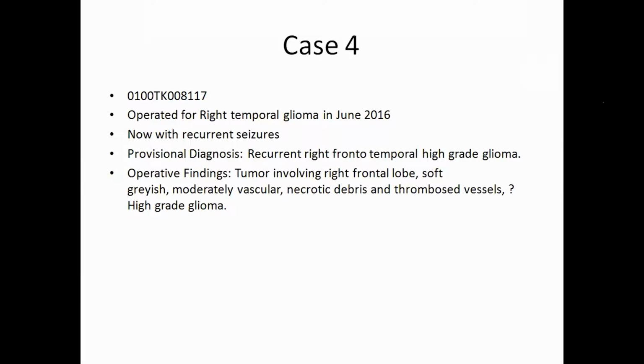Coming to case 4. Case 4 is a 53-year-old male who was operated for right temporal glioma in June 2016 and now presented with recurrent seizures. The provisional diagnosis is recurrent right frontotemporal high-grade glioma, and operative findings were tumor involving the right frontal lobe, soft, grayish, moderately vascular, with necrotic debris and thrombosed vessels, suggestive of high-grade glioma. I could not get the radiology images of this case.